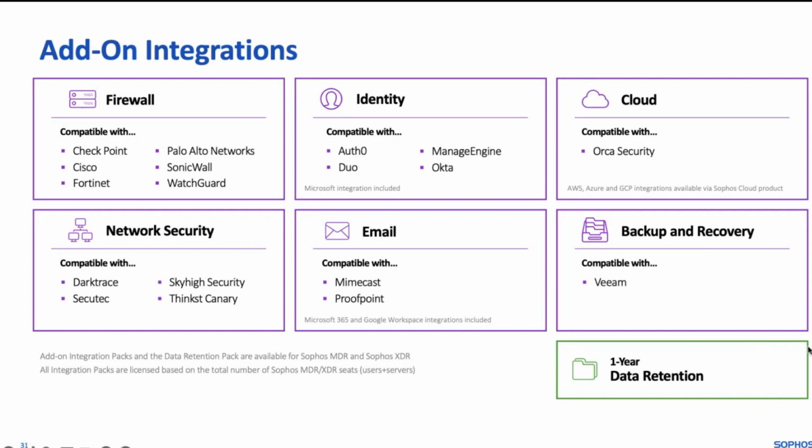We've also got an option to add on an additional 1-year data retention pack to this service. So if you've got any compliance requirements for keeping these logs for a longer period of time, you can purchase this additional data retention pack. Then we'll keep these logs for 12 months instead of the traditional free 90 days as well.